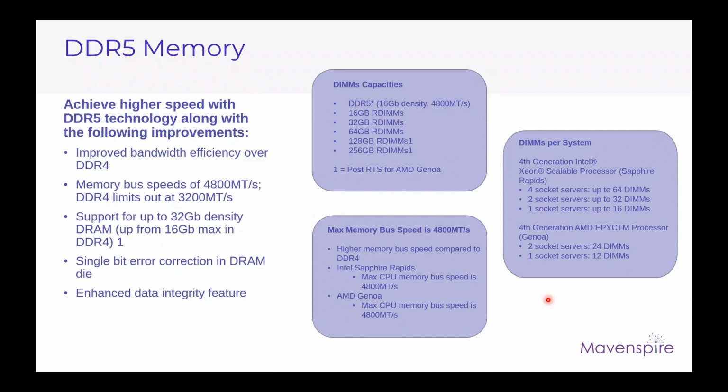DDR5 memory, this goes back to what I was talking about on the earlier slides, comparing AMD and Intel. Again, AMD has the higher core count per socket, but when you look at DDR5, there are some differences on the right side between what Intel supports per socket and what AMD supports per socket. Intel platforms can support up to 4-socket servers using 64 DIMMs. Their 2-socket platform can take up to 32 DIMMs, and the single-socket platform is 16. It's a little different with the AMD processors, with 2-socket servers supporting 24 DIMMs and single socket at 12 DIMMs.